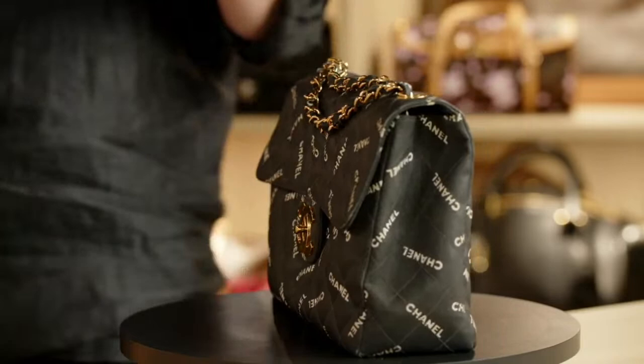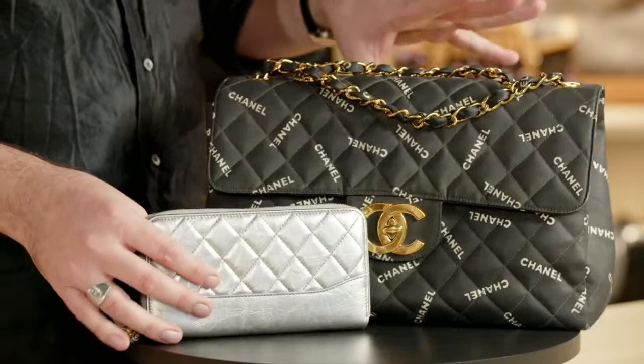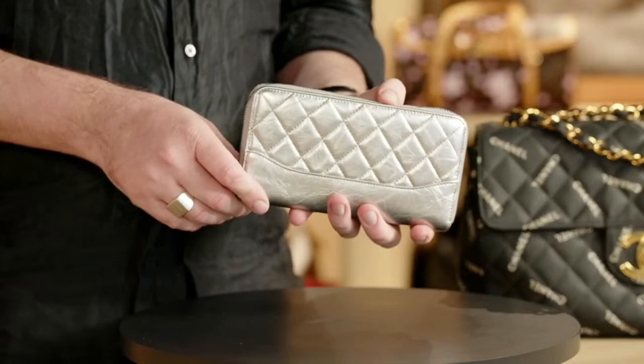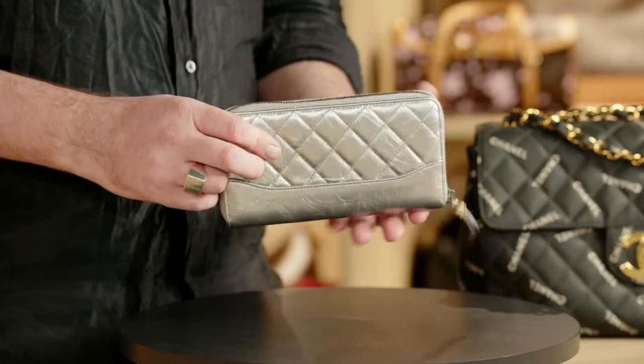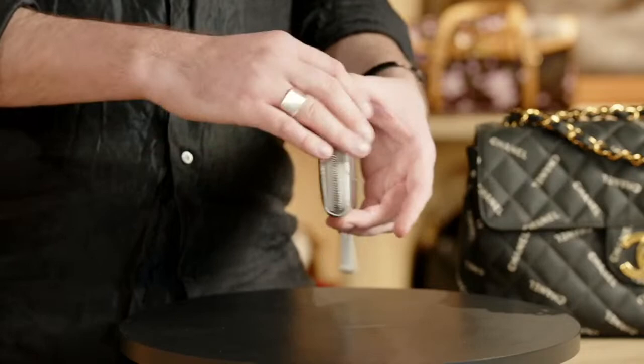Now, with this piece, you need a cool little wallet. So super vintage, classic. And with it, you should pair this gorgeous silver wallet. We love a two-tone moment. Who doesn't? This is the Chanel silver quilted calfskin zippy wallet. But not only that, this is the Gabrielle collection. So gorgeous aged calfskin throughout it, just like the Gabrielle bag. The Gabrielle bag actually has this base here, just like this in the wallet. And you also get that CC zipper pull just like this.